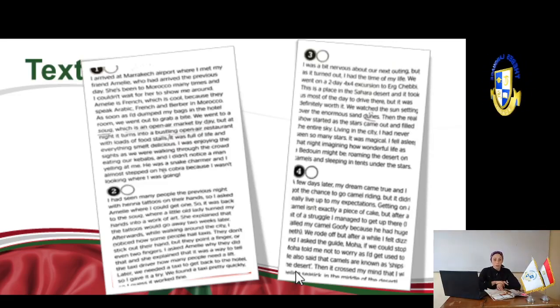Let's move to number 3. I was a bit nervous, and nervous here doesn't mean it's very angry, but it means a little bit worried. I was a bit nervous about our next outing, but as it turned out, I had the time of my life. Please, I want all of you to underline this expression.